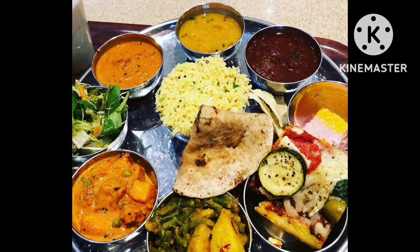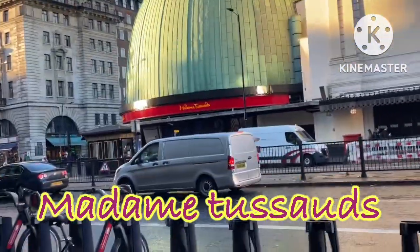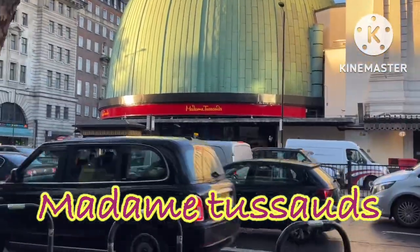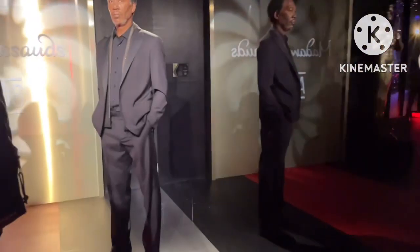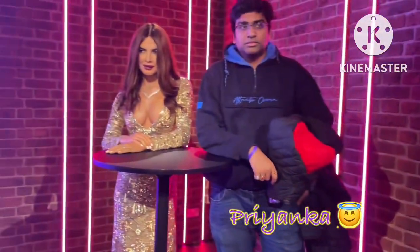It's worth visiting. After eating the delicious, fulfilling thali, I am going towards Madame Tussauds Wax Museum. This museum was founded in 1835. It has wax figures of famous people from various domains such as sports, music, famous leaders and film stars, as well as Marvel Universe characters. You can take some memorable photos with your favorite celebrities.